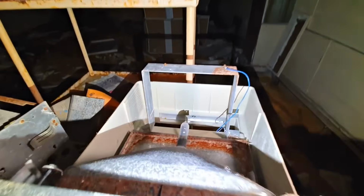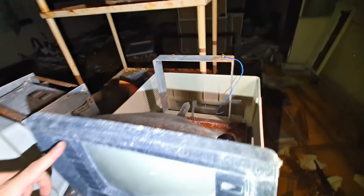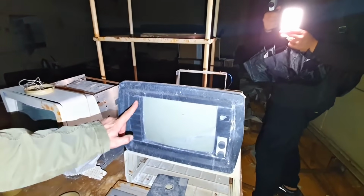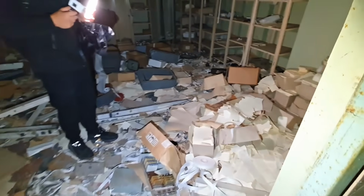This is the first monitor we found with an unbroken picture tube. The picture tube is intact. Theoretically, it can be restored, but it's a monochrome. Soviet touch screen. Touch screen? Yes. See how many punch cards are there.